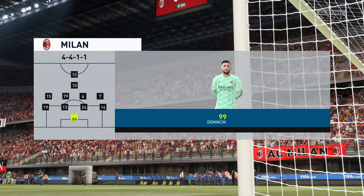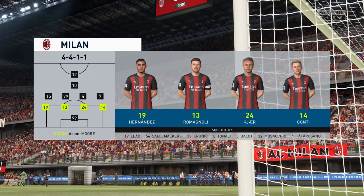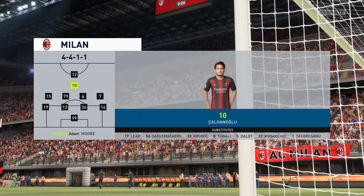Here's the Milan team. Gianluigi Donnarumma stands between the posts. Simon Kjær plays alongside Alessio Romagnoli in central defence. And leading the line is Ante Rebic.